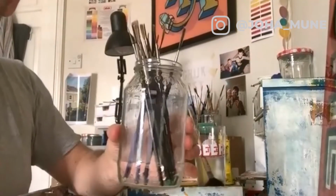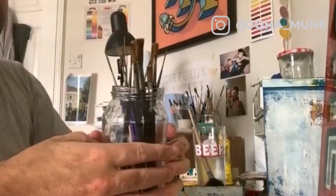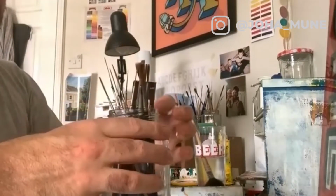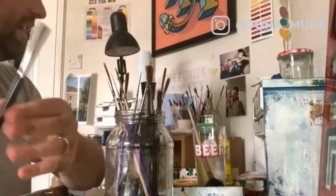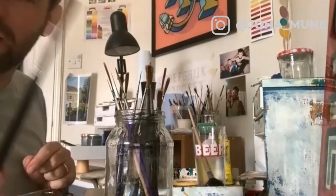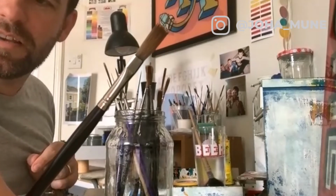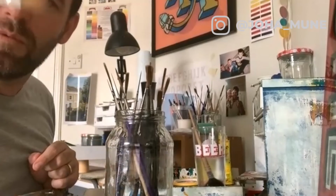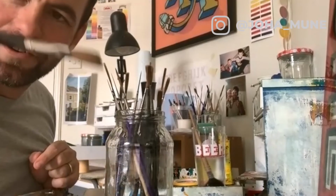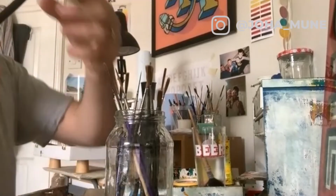Then brushes. These are my main brushes that I tend to use. I've got a few like this that I use for blending. Sometimes I dip one corner in one color and the other corner in another color, and then you make a little blend that way. So sometimes I do that.